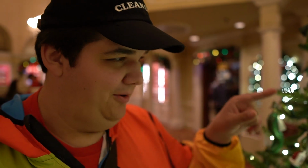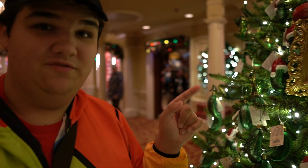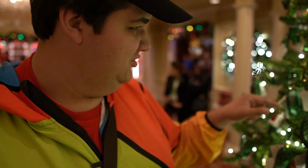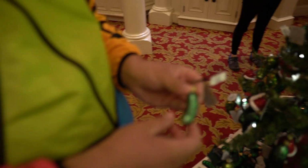Unintentionally, because someone sent it to us. Someone sent us one. And we put it in. But apparently, the kid who finds the pickle ornament gets an extra present from Santa. Gosh. So I guess there you go. I don't like the taste of pickles, but the excitement of the pickle ornament seems pretty good. Seriously, look how many there are.